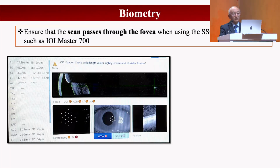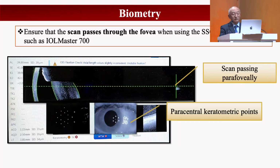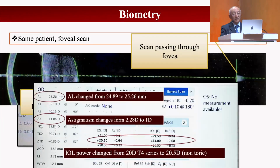See, this is a biometry being done by my technician. This is not accurately placed on the fovea. Even then, the patient can still give you a lot of cylinder. This patient shows around 2 diopters of cylinder, which is not correct. If you have proper centration, you can see the fixation is well centered up to the fovea, and you see the corneal mire right on the center. So those things should also be checked for the patient.